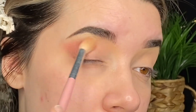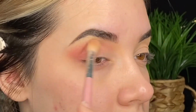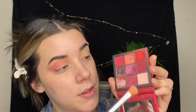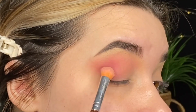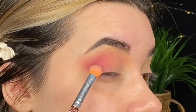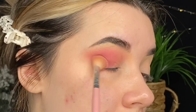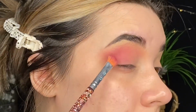And we're using the same brush for all of these steps that I've done. So now I'm going to dip into this shade here, which is the really deep plum color, and just stamp this on that outer crease. With no extra product, we're just going to gently go over that shade to really blend it out. Maybe tap a little bit into that pink shade we used just a little bit ago. And just go back and forth between these two colors to really build it up to our desired liking.